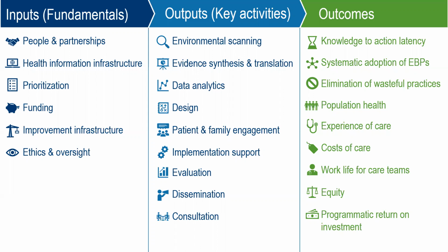So knowledge to action latency, this gap between when we know something and when we actually act on it, is something we want to hold ourselves accountable for. The adoption of evidence-based practices is actually part of the definition of the learning health system. So we felt that was important to keep in there. And elimination of waste was commonly cited in our literature review as an important outcome of an LHS.